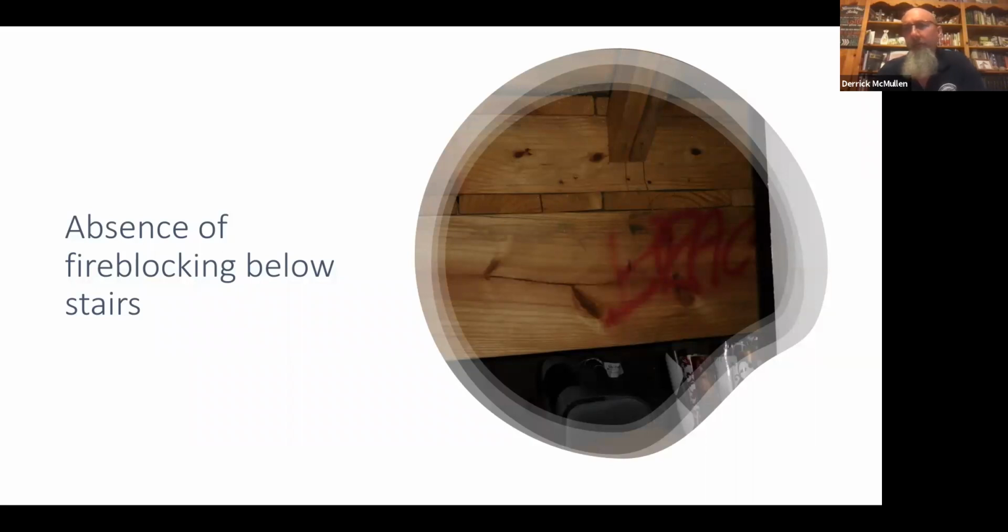Same thing here. You can see the, I don't know what happened to that picture. I don't remember doing that, but at any rate, you can see the underside of the stairs. So if you can see the wood structure of the stairs, it's a violation. It needs to have a minimum 1/2" gypsum on it.